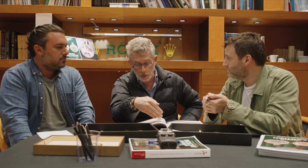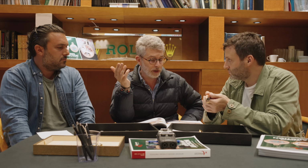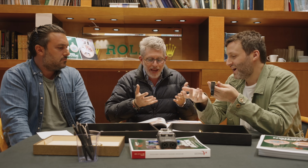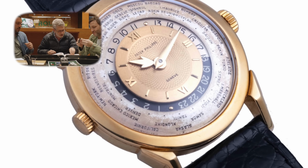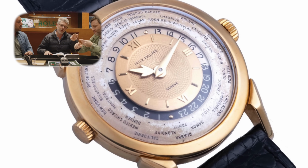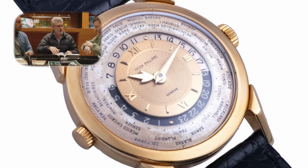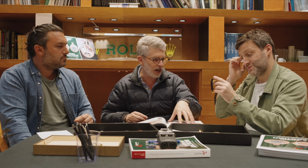This is the two-crown rotating world cities around the time. This one is fresh to the market, so that in itself is exceptional. There's nothing much to say. It's a fully original watch. It has the guilloché gold center. A few different variations exist. One is a plain silver dial. The other one has enamel. This one is the guilloché, and it's got this beautiful patinated outer ring that matches really well with the color of the center of the dial, the color of the gold.